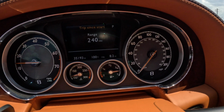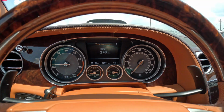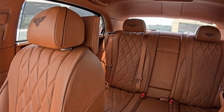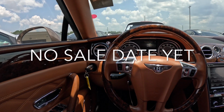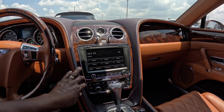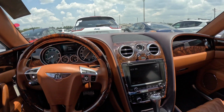So just think about that. This thing says the tank is almost full, right? But it only has a 240 mile range to travel. So that lets you know that this thing is guzzling gas. I think this thing actually has a gas guzzler tax when you buy one new. So I don't know if you buy it used, but look at the leather stitching, man. It just looks, come on, luxury at its finest.